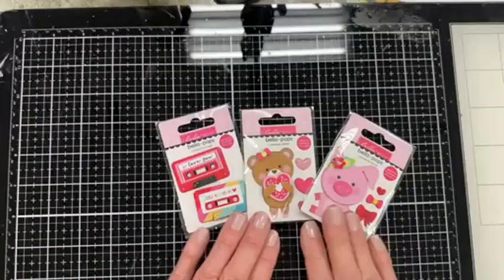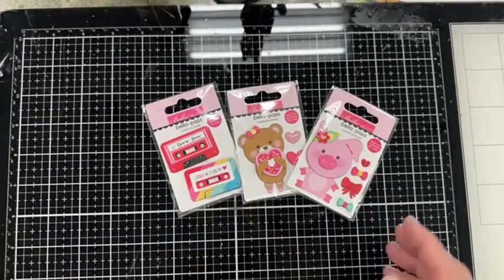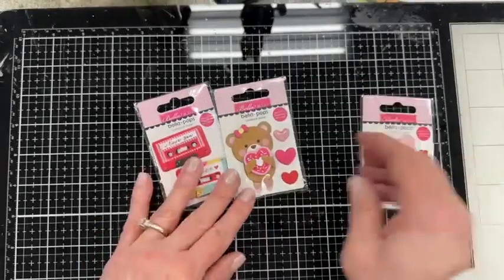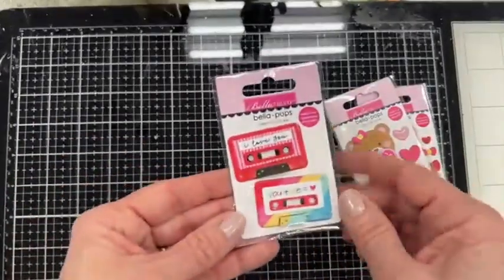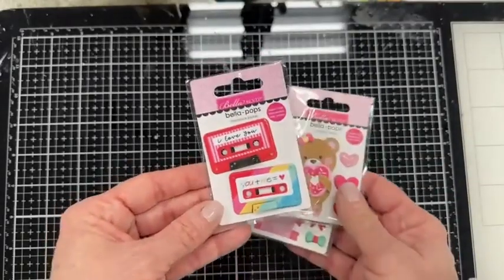A couple of new Doodle Pops for you Bella Boulevard and Doodlebug lovers. For Valentine's Day, we got the cute little pig. And then we have the little bear hugging the little heart, and some of the little cassette players. For those of you that remember what a cassette player is.